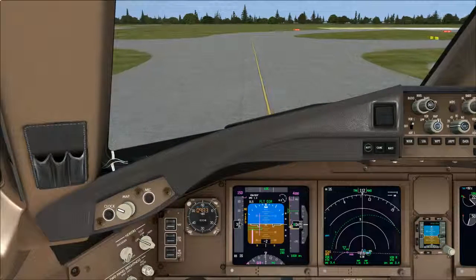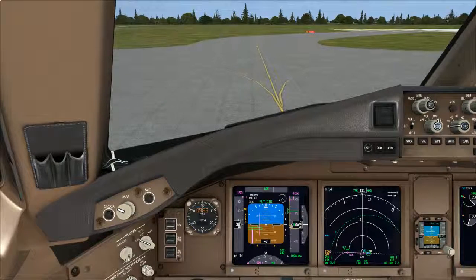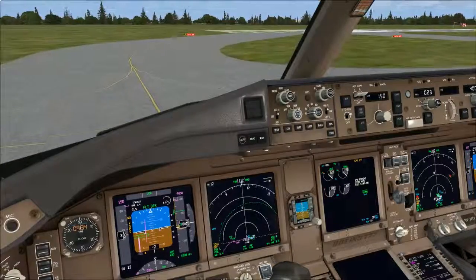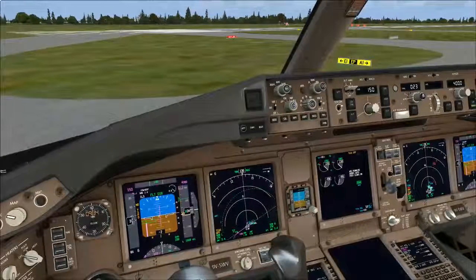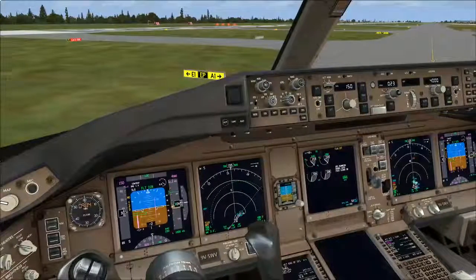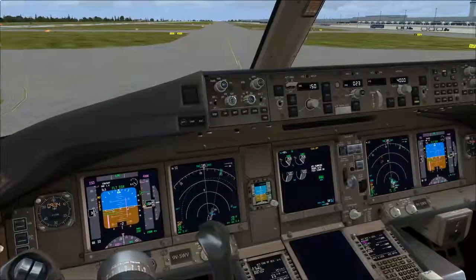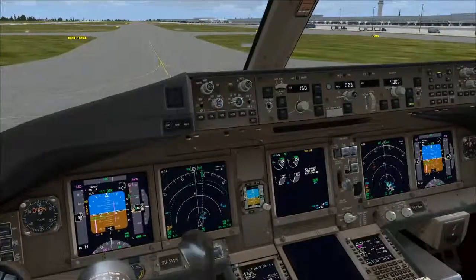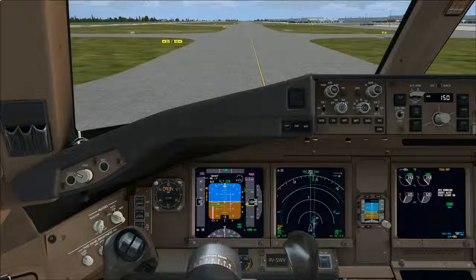I've got to be careful because in Hong Kong the other day I online taxied beyond the apron I was supposed to park at, so that was a little bit embarrassing. So that's Echo Papa. That's the right taxiway. Oh, the frame rate is suffering a little bit here. So, Echo Papa.